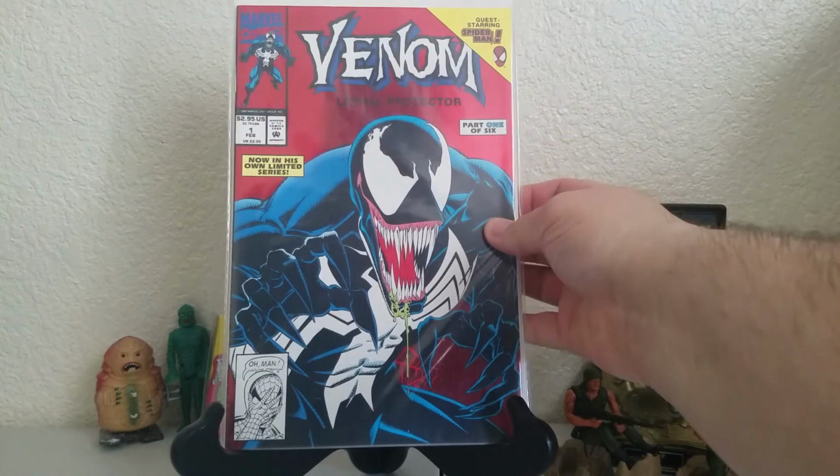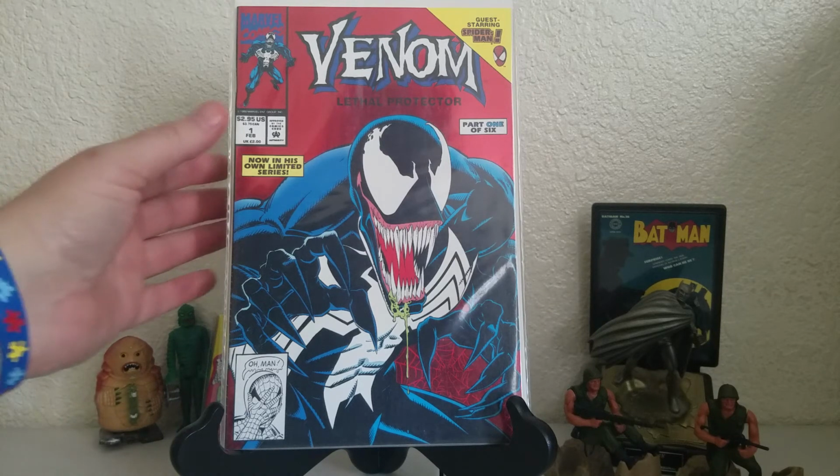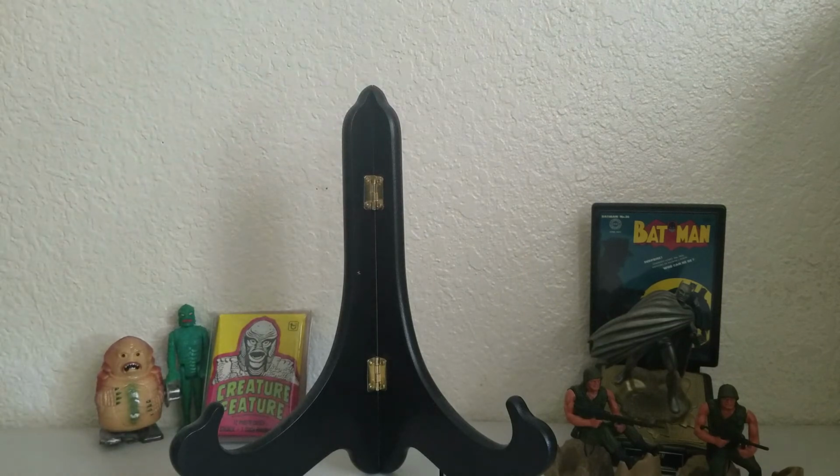Venom Lethal Protector, and I have the first. I bought this when it came out at the newsstand, but I know this had picked up some heat, which is ridiculous because these you could get for like a quarter. And I picked it up for a couple dollars. I found it on eBay, and I just picked it up because I wanted to read it actually, and I still haven't read it. It's sitting in a box.